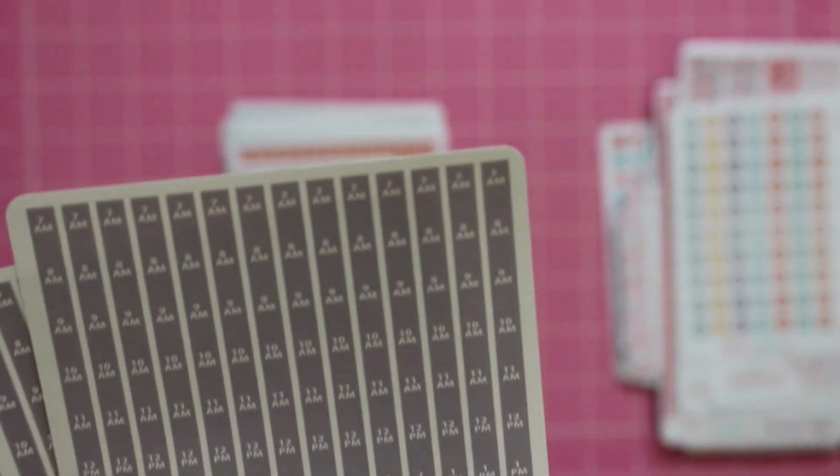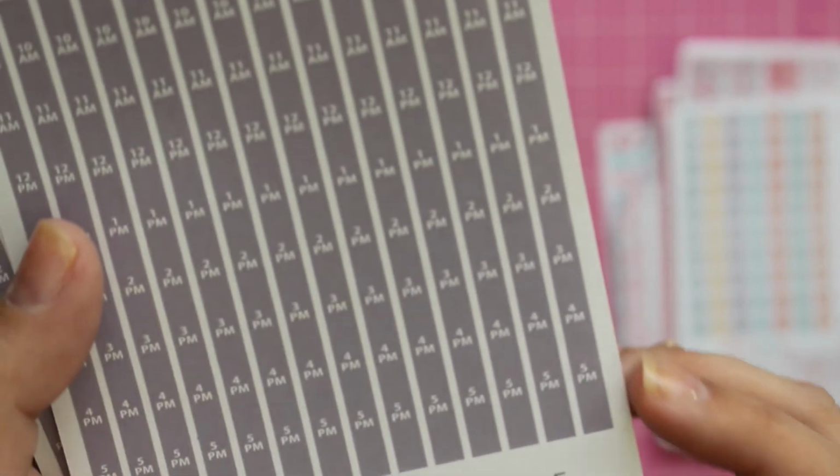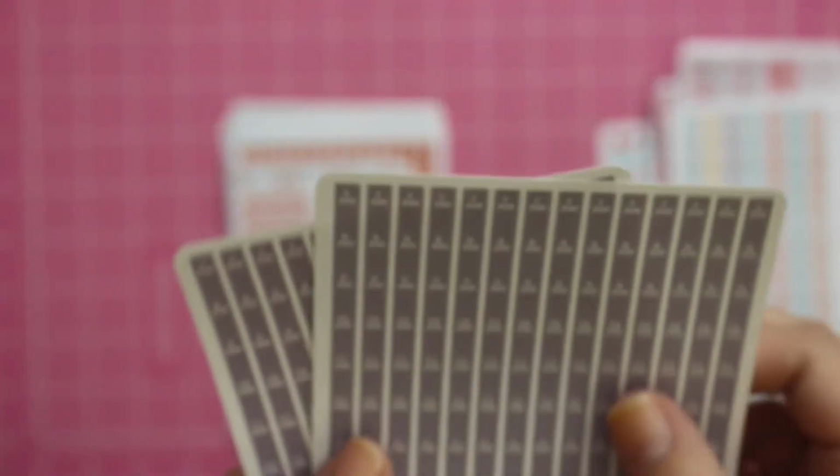It fits the column perfectly. I think the first or second line right under the date would start at 7, and then it goes all the way to 5 p.m. and then it gives you space in the blank, so if you had something later you could easily add it in. And I got these in each of the color palettes.